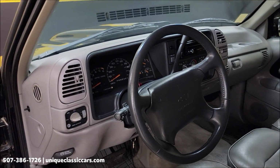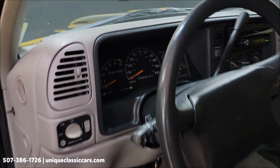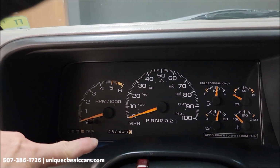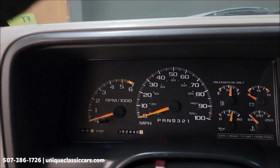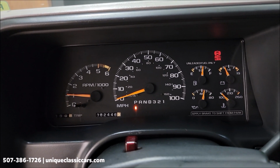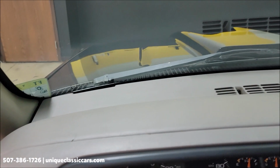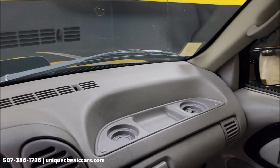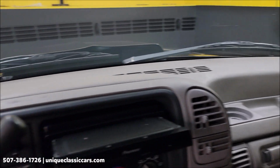Tilt column, cruise control, aftermarket Pioneer stereo. Let's see if I remember how to run that too in a second. 82,446 exact miles. That is actual. Remember, Texas truck up until 2021. That was northern Texas, I believe north of Dallas.